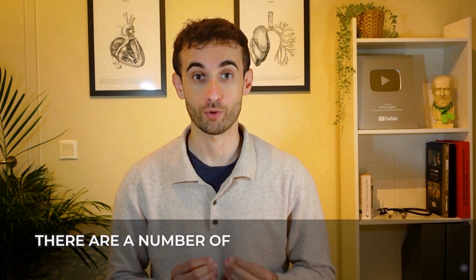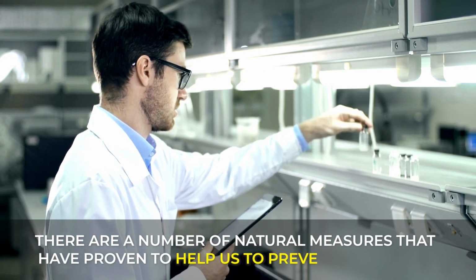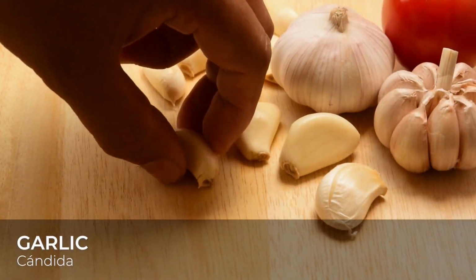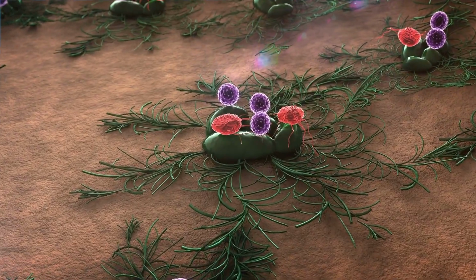So, there are a number of natural measures that have scientifically proven to help us prevent the spread of Candida in our body. First, there's garlic. Garlic has been used for centuries in various cultures as a natural remedy to treat infections, especially fungal infections. And this is something science has confirmed over time.